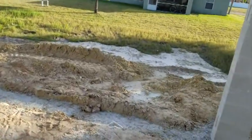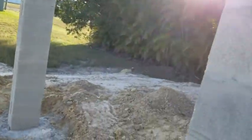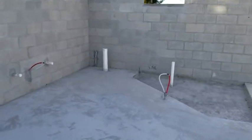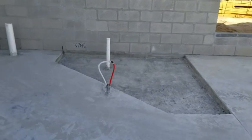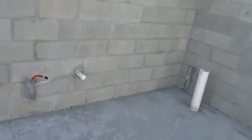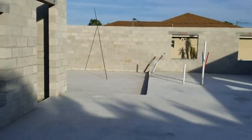Lots of room to add a pool, so whoever buys this house, if they want to add a pool, there's lots of room back there to put one in, which is great. This whole side over here will be master bedroom and a massive shower in here. So dual sinks right there and stool right there. Large front window, entryway, and this would be a beautiful home.